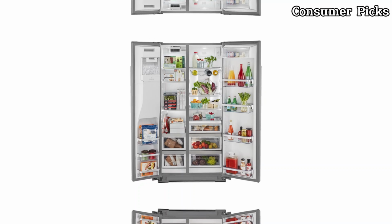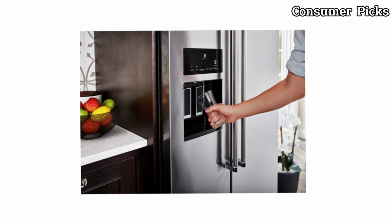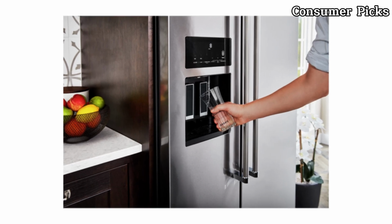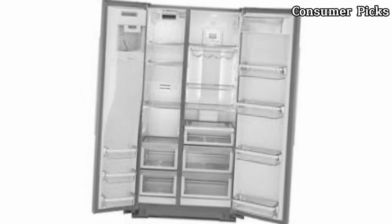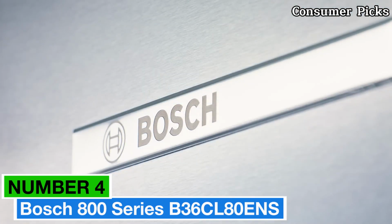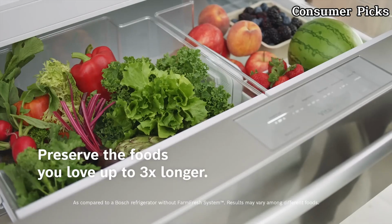Additionally, the KitchenAid KRS-C703HPS is equipped with a powerful cooling system that ensures consistent temperatures, which is crucial for food preservation. The refrigerator is also designed with energy efficiency in mind, helping you save on electricity bills while being environmentally friendly.